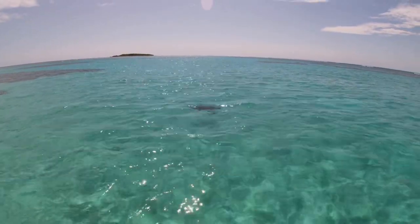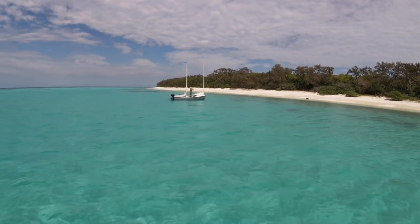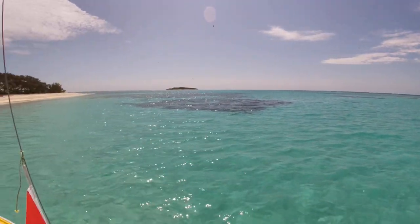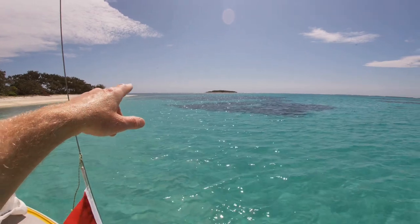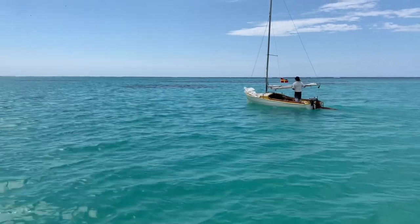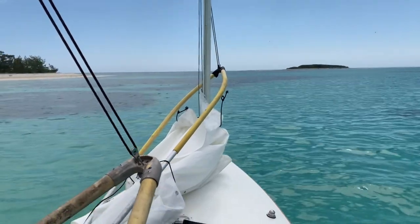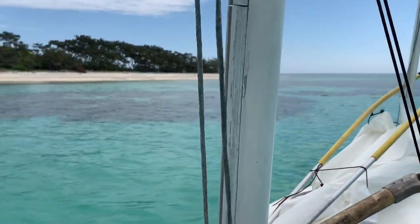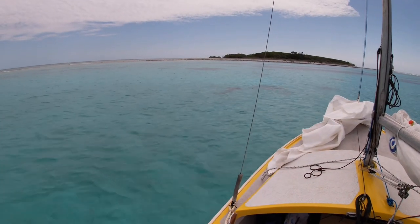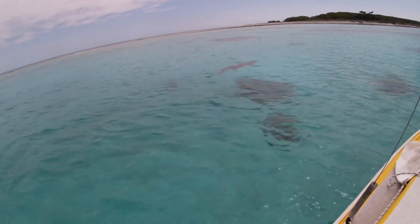There's another big turtle. Gonna go up here and have a look, see where the best anchorage is. Well, here is a big shark swimming along. Let's see if you can see it. Look at him.